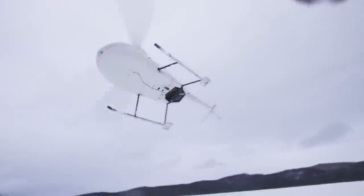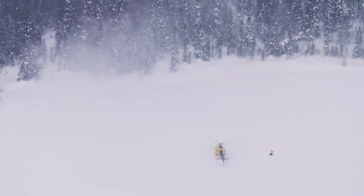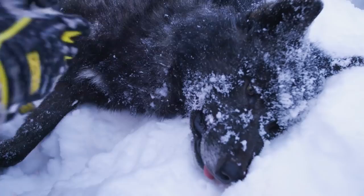Capture teams from the U.S. National Park Service and Ontario's Ministry of Natural Resources and Forestry are out scouting for wolves to capture them as part of a 3 to 5 year ecosystem restoration effort to move 20 to 30 wolves to a new home on Isle Royale National Park in Michigan.